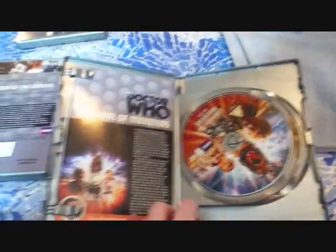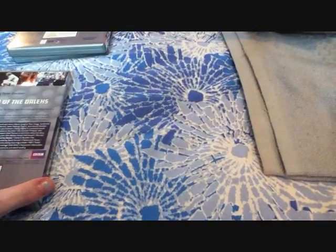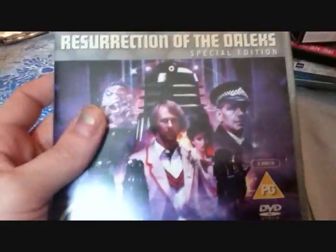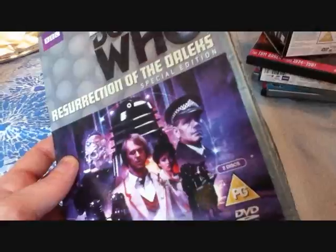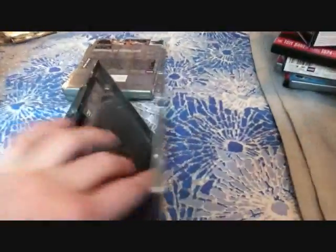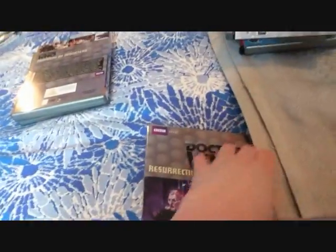This one was kind of weird sometimes, but I enjoyed it. And then last we have a Fifth Doctor, Tegan, and Turlough story, and that is Resurrection of the Daleks. I like these ones because I'm rebuying them because they're special editions. You get more stuff. Like, I had this on Region 1 disc, and here we are with 2 discs. This is another great story. It's one of my favorites. So yeah, Resurrection of the Daleks.